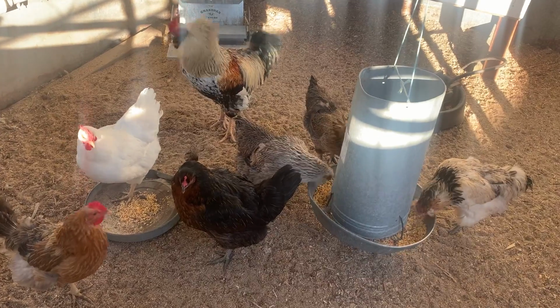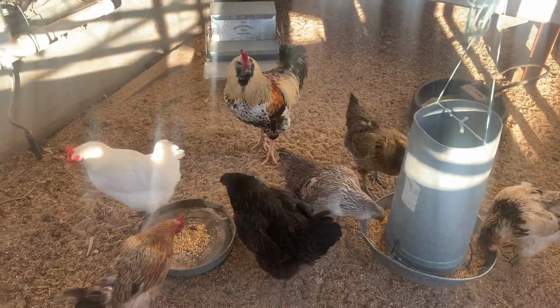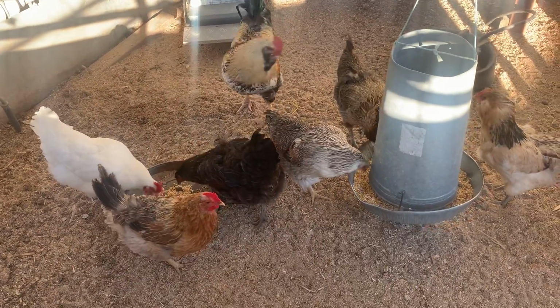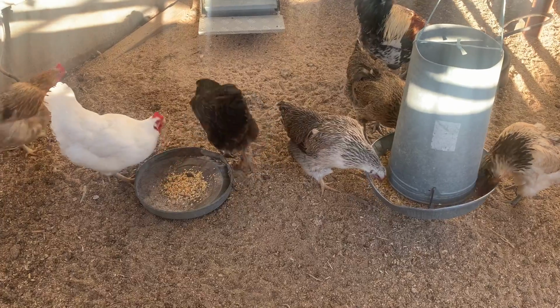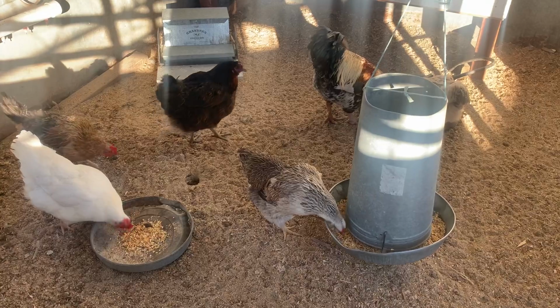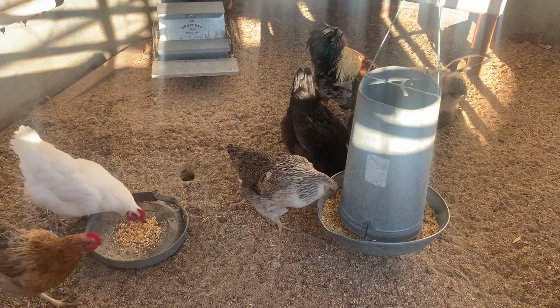If you're wondering what that hole is over by the rooster there, that would seem to be a gopher that's tunneled his way in here. That is surprising because I laid concrete before I put the chickens in here, so he actually ate through the concrete. Or somebody did, to get that hole in there. I'll have to do something to plug it, but it wouldn't be the first hole that we've had in here.